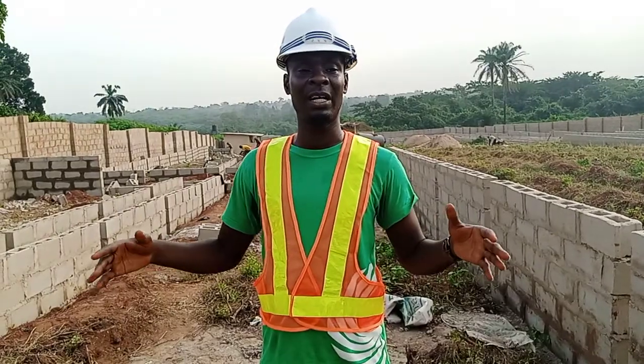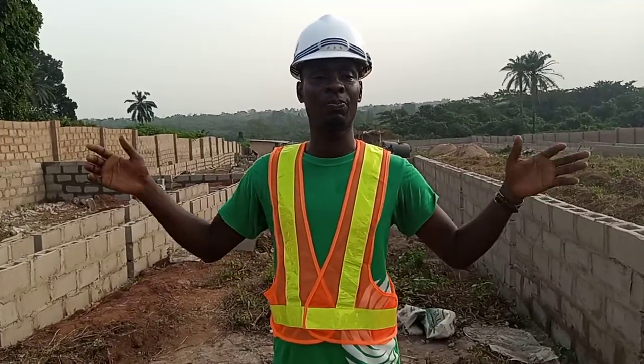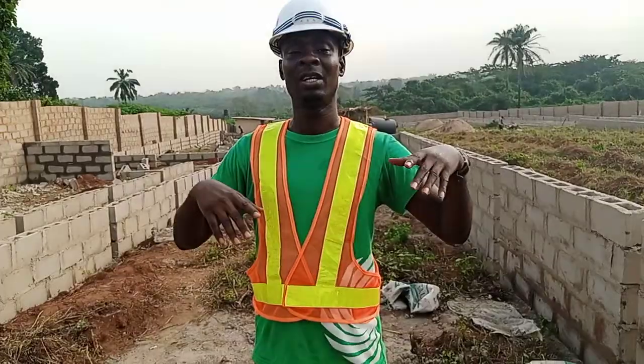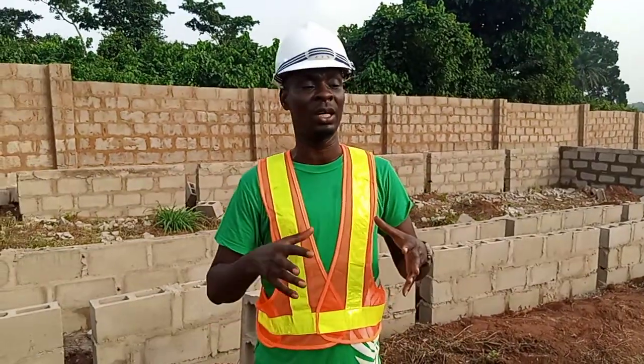We do the foundation to a level like 3 courses or 4 courses for the block work. Then we now put in the galvanized pipe. We now put the utility pond and others. That's what we're going to do. But I'm just bringing you to the report of what we've done today or what we are doing. So this is daily reports on the greenhouse.